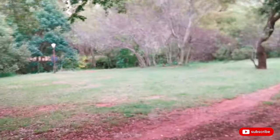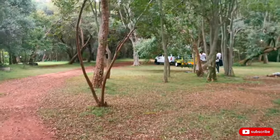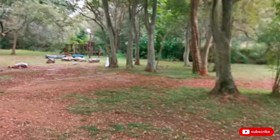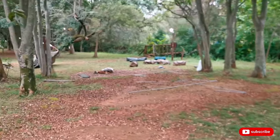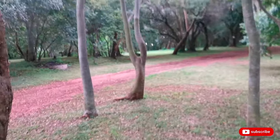So yeah, guys, this was an extension of our stand. This is basically where people were going to park. And I just wanted to show you guys around. Actually, I need an excuse not to work. So I was still insisting on showing you guys around.